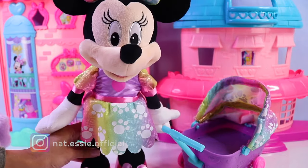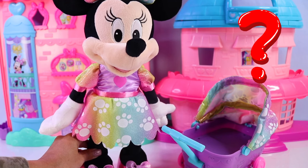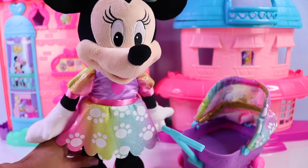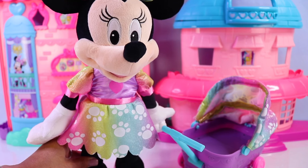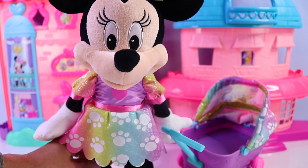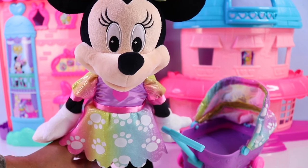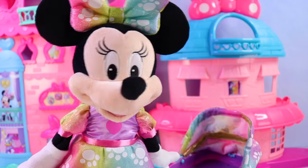Well, hello there. I'm Minnie Mouse. Oh, hi there, Minnie. What are you up to today? What a lovely day. Oh, yes, it sure is a lovely day outside. Would you like to go for a walk? Come on. Yes, I'd love to go for a walk. It's perfect with this beautiful weather.